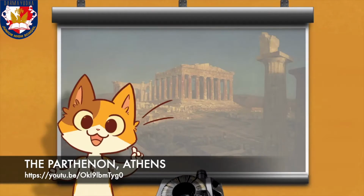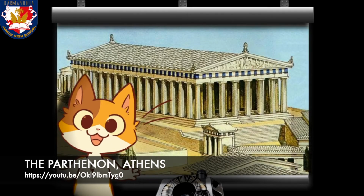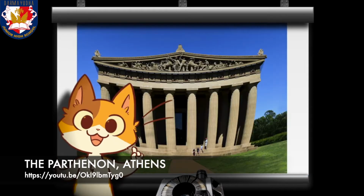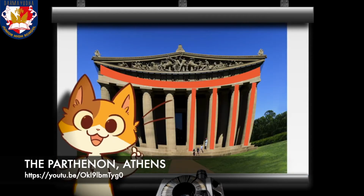Here's another fun fact I find very interesting about the Parthenon. There are some pretty neat designs in the construction. You see, the Parthenon is such a huge building that the curve of the earth would have made the shape look crooked. The roof would have looked droopy in the middle, the columns would have looked like they were leaning out, and it wouldn't have had straight lines.